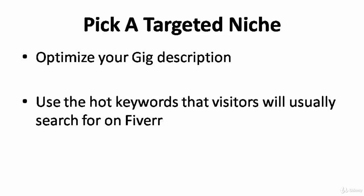Optimize your gig description to target your niche. First and foremost, you must pick a targeted niche and understand them. Do not aim for general service. Focus and be the best in the targeted niche that you've picked. Optimizing your gig description is essential, as this is the only way people can get to know about the kinds of services you are offering them. To pick a targeted niche, do some research on the hot keywords that visitors will usually search for on Fiverr. Without keywords, your gig will not show up for relevant searches by the visitors.